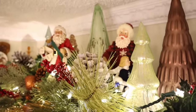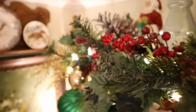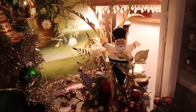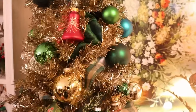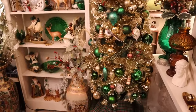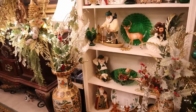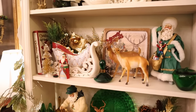Glass Christmas tree collection with some more cloth teak Santas. Now, Patty, I hope you're behaving. I wondered where you went. So we have Irish Santas by Cloth Teak, Possible Dreams, mixed in with some vintage deer, wonderful sleighs and porcelain.